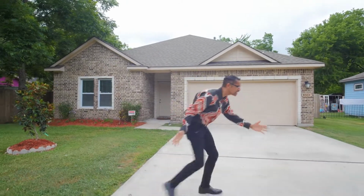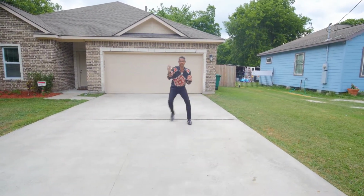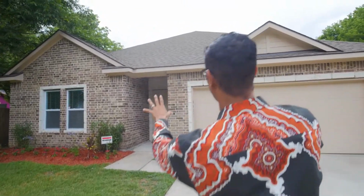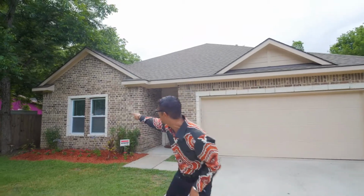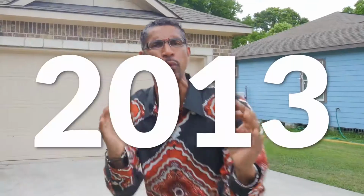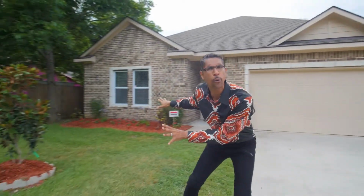First of all, guys, look at this drive. I mean, we're talking 1, 2, 3, 4, 5, 6, maybe 8 car wide drive. But look at the front. Guys, you've got brick, stone elevation. You've got double pane, low E windows. Look at the roof, guys. I'm gonna tell you right now up top, this is a 2013, so it's only 6 years old. This beauty has it all. Look at the landscaping already done for you.